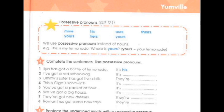Boys and girls, we begin our walk. Open your books, please. Page number 25. Possessive pronouns. Mine, yours. His, hers. Ours, yours. Theirs.